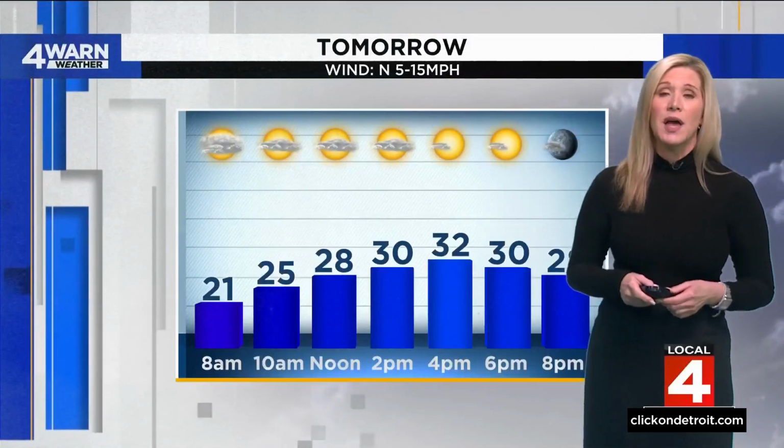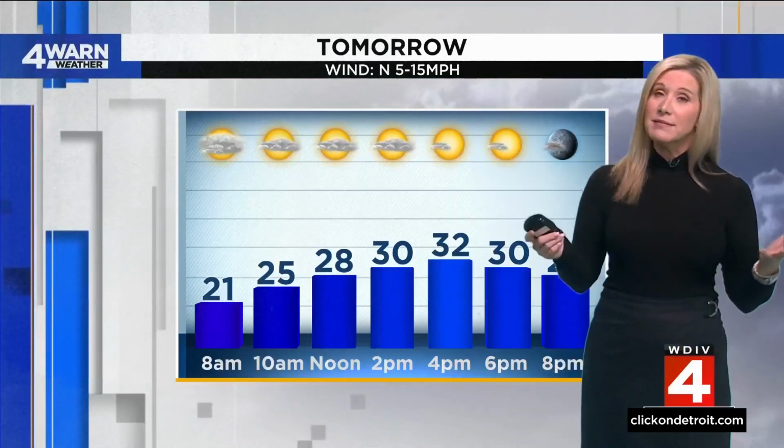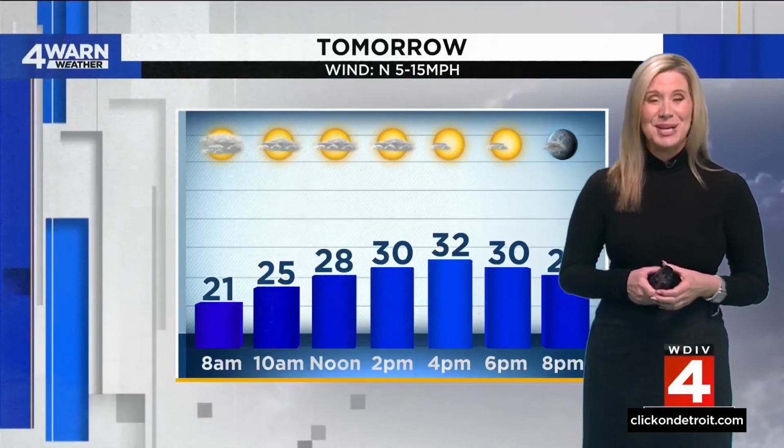Tomorrow is going to be the coldest day we've seen in a long time with a high of only 32, and wind chills in the morning will be in the single digits, but we're not done with 60-degree weather just yet. We'll talk about that in the forecast.